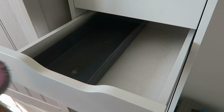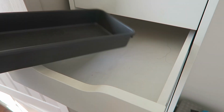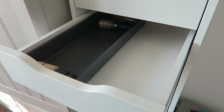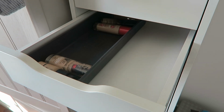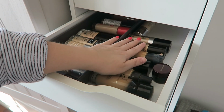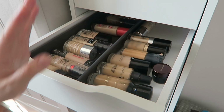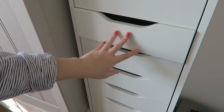I'm just cleaning out the drawer with a little bit of Ziflora. I've just sprayed it in. So it's all cleaned out now. I'm just putting them back into the drawer. I haven't used this one in ages, so I might put that towards the front. So I've moved all of the drugstore ones into this side and the higher ones are on this side. As you can see, there's a lot less foundations now. Okay, so they're all in there now, nice and neat, which I'm very happy about.